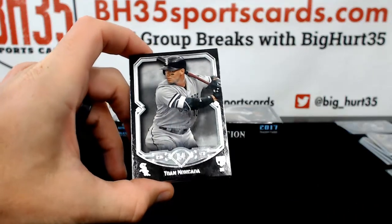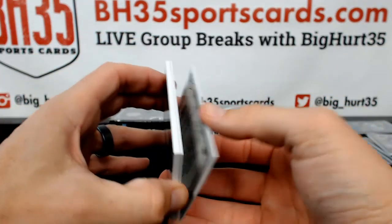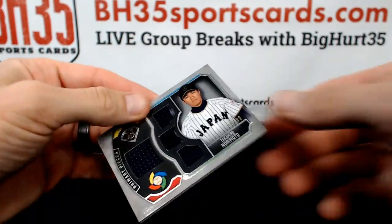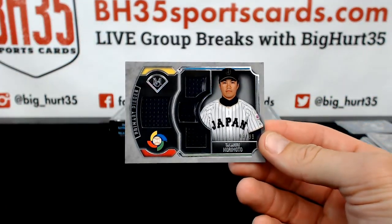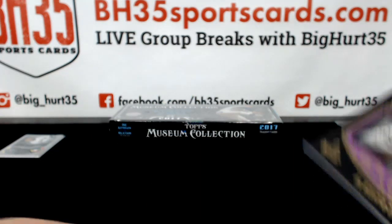Jacob DeGrom, Yoan Moncada, Gary Carter for the Mets, Ozzie Smith, and Takahiro Norimoto to 99. That's going to be a random amongst everybody.